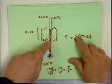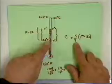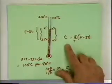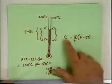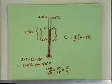9 Fahrenheit degrees to make up 5 Celsius degrees, simply multiply that by 5/9. In other words, what this showed is that the relationship between Celsius and Fahrenheit is that starting with the Fahrenheit, you subtract 32, multiply by 5/9, and that gives you the Celsius temperature. Now, it's interesting to see that derivation.